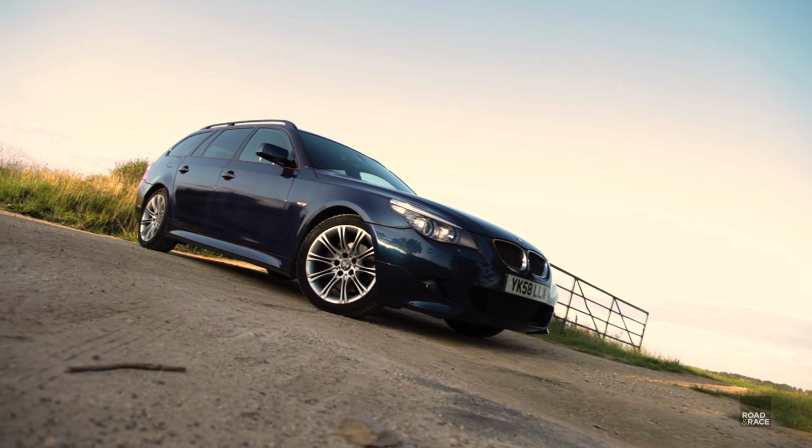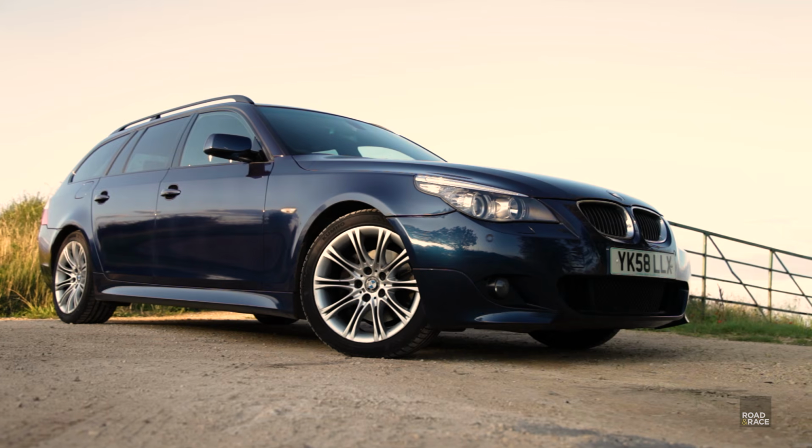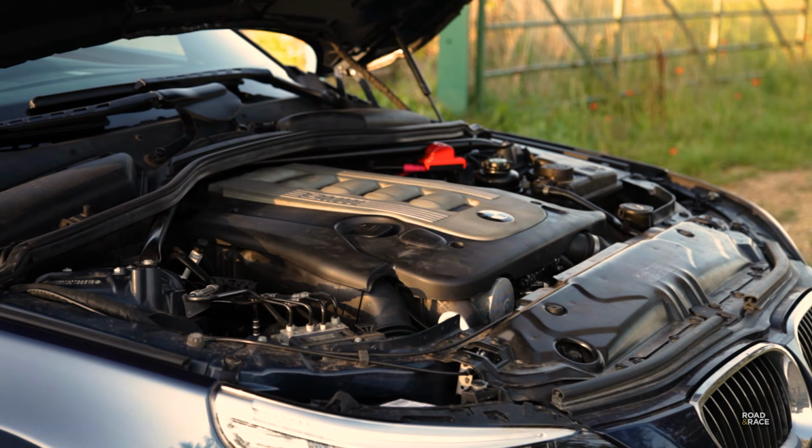Tempted in buying a cheap, used BMW 5 Series but worried about it becoming a massive money pit? Well, this time on Road and Race, here are my 9 top tips for getting a good one.